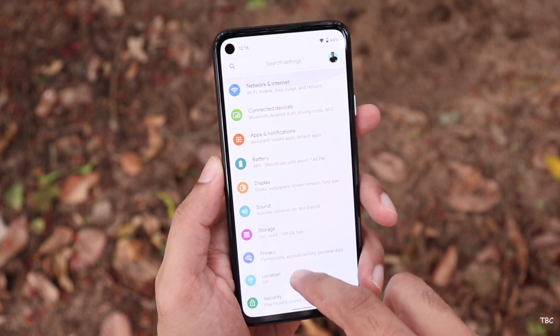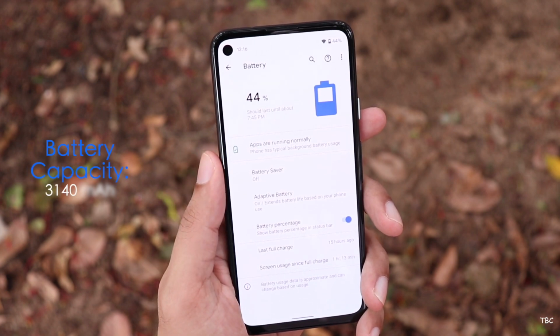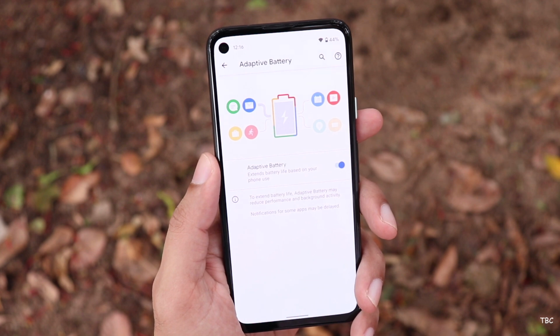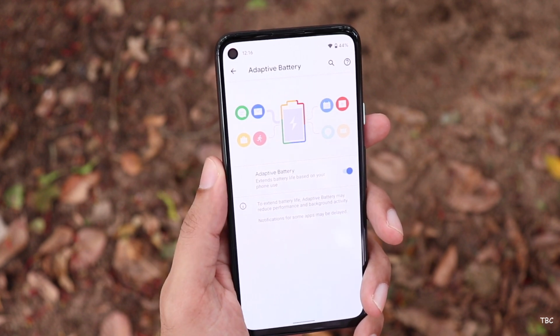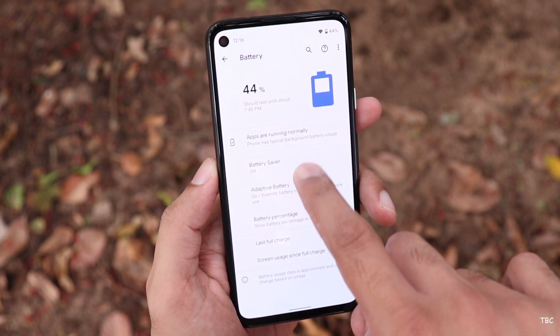And like this, another area that was not an issue for me is the battery backup. The battery capacity is 3140 mAh, and for my usage, the screen on time I was getting was approximately in the 5.5 to 6 hours range. And I'll rate this battery a good one for a day's use with heavy usage, and even if it's average use, you might need to charge every day because the standby time is a bit of a problem.